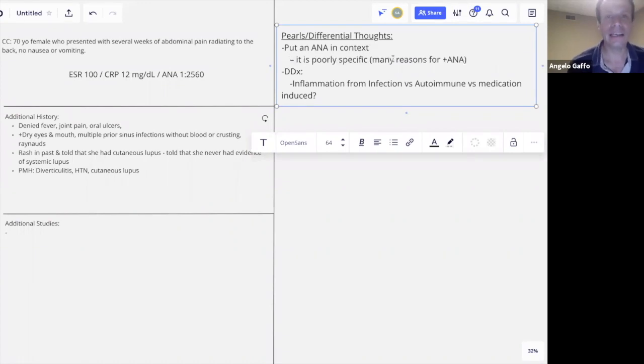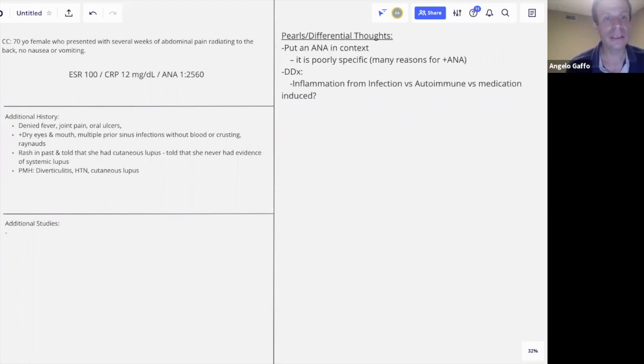In that case, the ANA is not going to help you. Probably it can be positive, but it's going to be meaningless. So it's quite interesting that in this case an ANA was checked. Now that we have a little bit more context, we understand better.